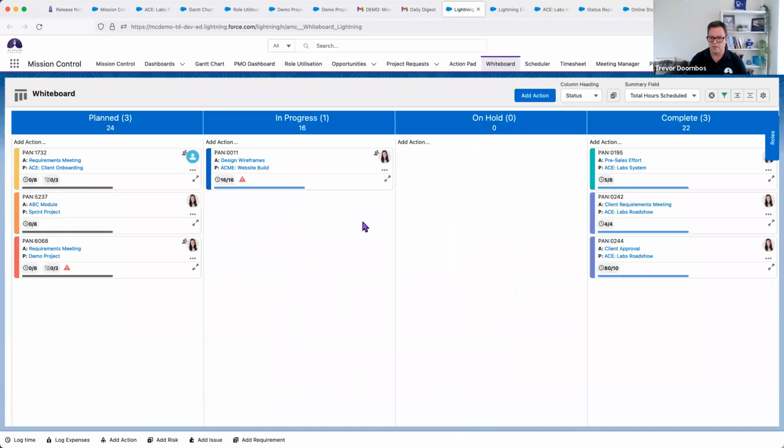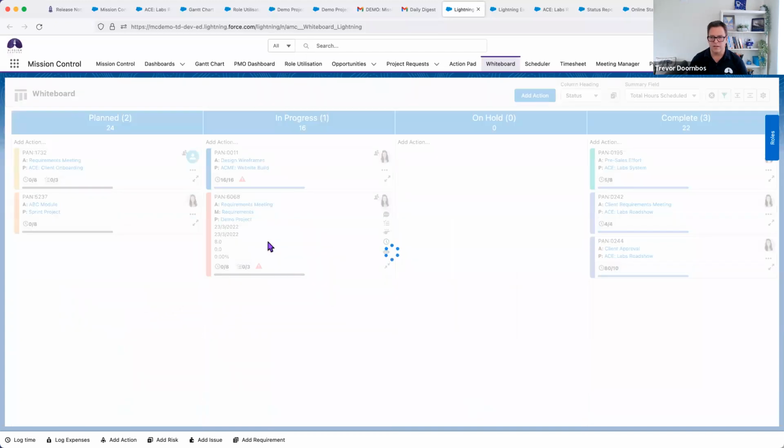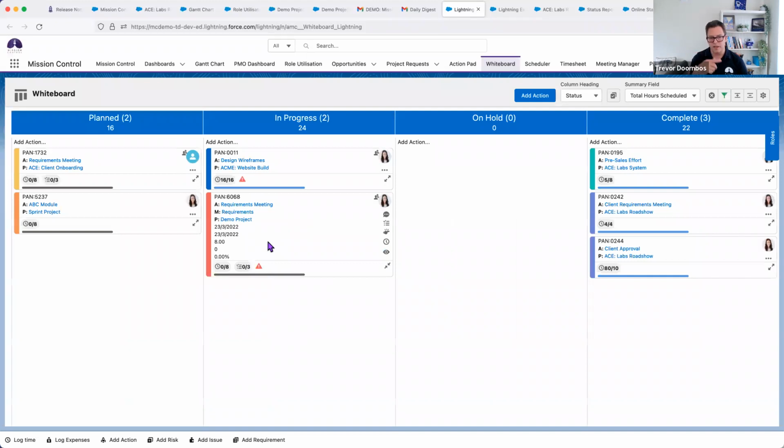So let me minimize this card and have a look at my demo project. Great, let's get that started. A couple of things happened. That's updated the project to let the project manager know not only is the action in progress, but the milestone is being marked as in progress. So any reports they're looking at, they'll see the change there.